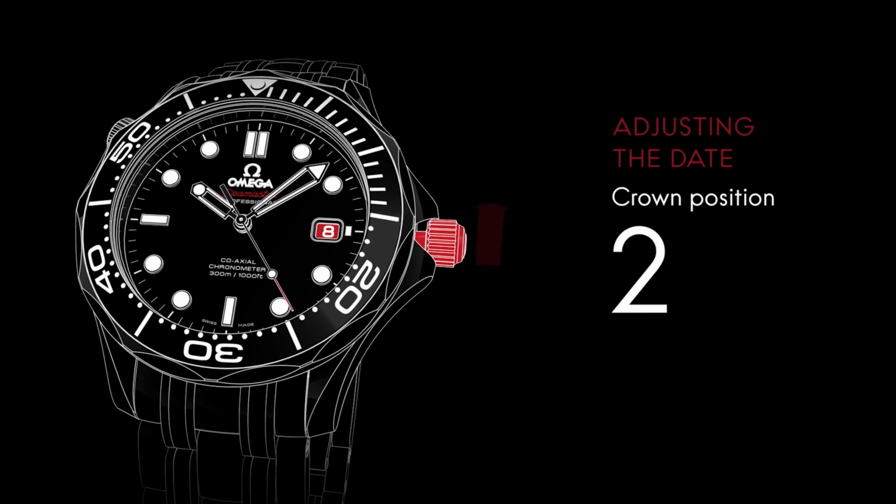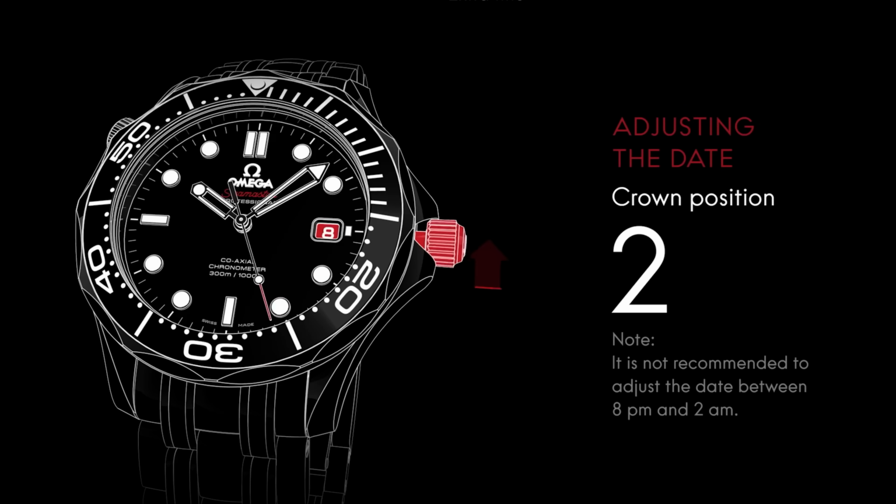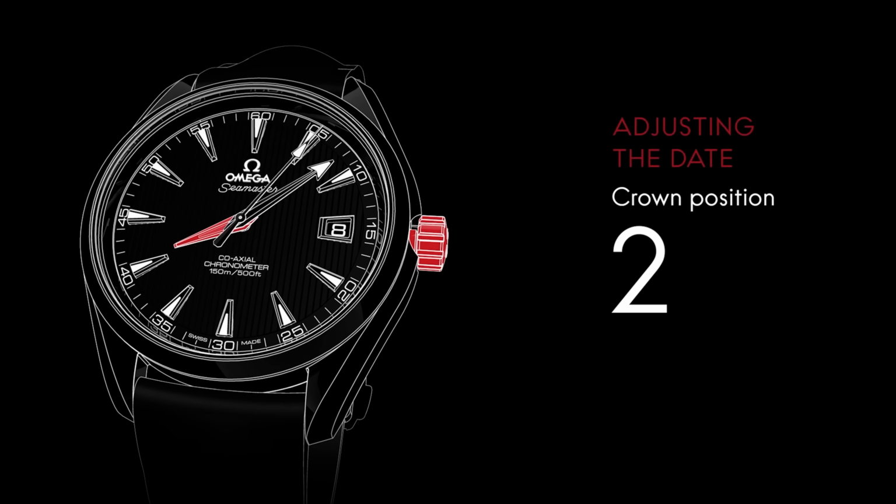There are different types of date mechanisms. Quick set date wheels let you adjust the date independently, and these are the most common on modern watches. But older watches have a slow set date where you have to scroll through the entire 24-hour cycle to make the change. You need to know which one you have. If your watch has both day and date, set the day first, then the date. The sequence matters for the mechanism to work properly.